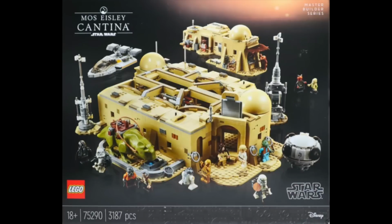First off, we have 75290, Mos Eisley Cantina MBS set. I think this one's very obvious. I think this one's got a lot of room for growth. It's been on the shelves for roughly 3.5 years, so kind of a long shelf life for any set. But it is MBS, kind of a high buying point. Not a lot of people are buying it.